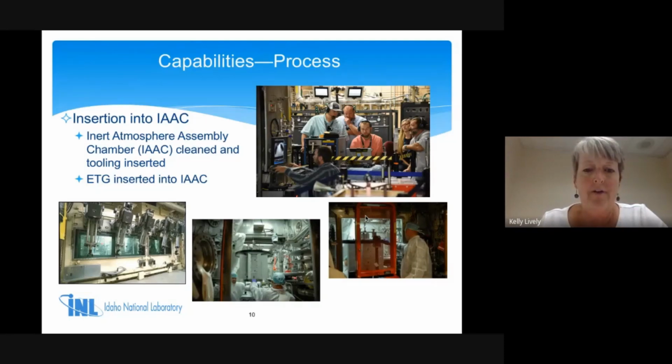Once we get our fuel and build them into general purpose heat sources, and we receive the flight MMRTG from private industry, we move all of those items into the inert atmosphere and assembly chamber, also located in SSPSF. You see operators in the center picture inserting the MMRTG inside this small hot cell. And then the atrium door is closed, and we bring this to an argon atmosphere.